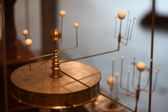See also: Numerical model of the solar system.